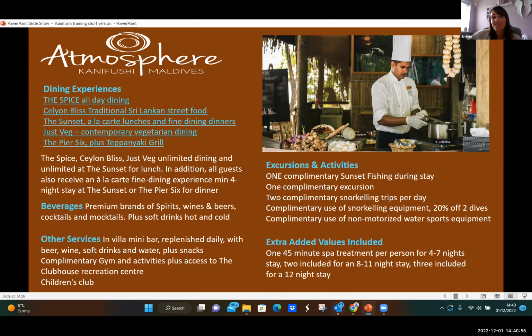Another key selling point for Atmosphere Kanifushi, and new for this year, is that we are now including spa treatments for all guests. For every 4-night stay, a guest will receive a 45-minute spa treatment, and that's cumulative. So if they're staying for 8 nights, they'll receive 2 45-minute spa treatments, or if they're staying for 12 nights, they'll receive 3. These are proper treatments chosen from a list, like a massage or a facial, or whichever ones they want to do. It really is a nice little inclusion to have while you're on holiday.